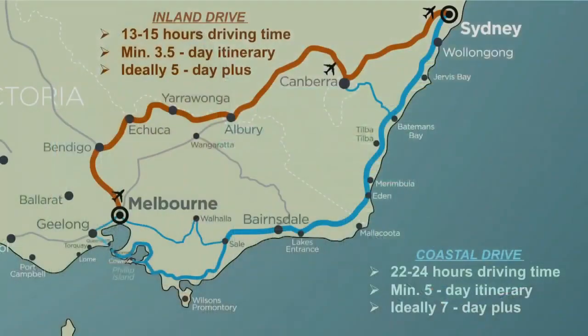So if you're relatively new to Sydney Melbourne Touring, let's just have a look at a quick overview. We'll bring up a map here. You can see we have two key drives between Sydney and Melbourne, one of them being the Coastal Drive, the other being the Inland or Heritage Drive. Now, it's important to know that these are just lines on a map. It doesn't mean that a consumer will stick to that line exactly. It's just the primary way to get from A to B.